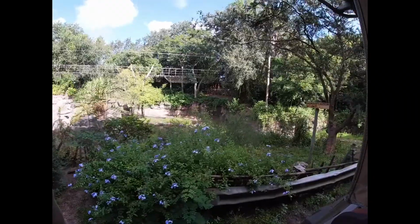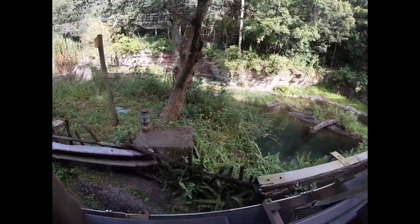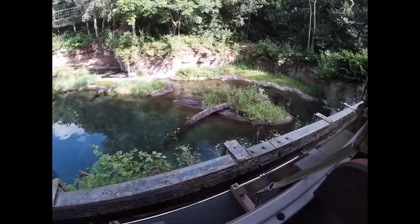left, beneath the bridge. Just make sure you stay seated. There we go. I see like one up by us. Everyone else is further towards the back.